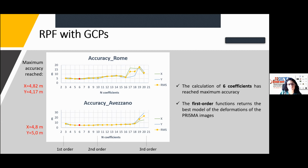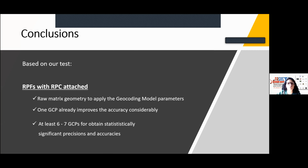In conclusion, to perform the geometric treatment of the PRISMA panchromatic image using the rational polynomial function approach, using also the RPC, so the coefficient attached to the image, it's necessary to ensure that the data are exported correctly, so in the raw matrix geometry. And as we can see from the trends of precision and accuracy, a minimum of 6 to 7 ground control points provide statistically significant values of precision and accuracy.